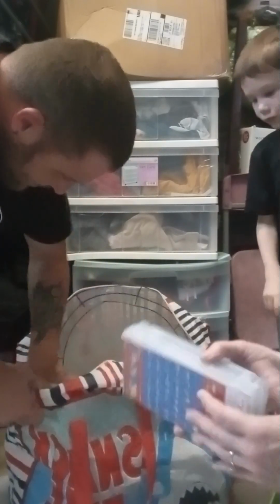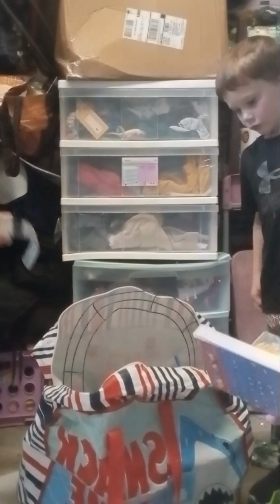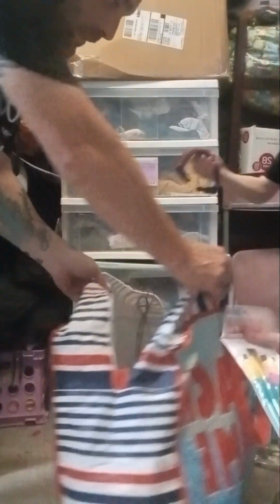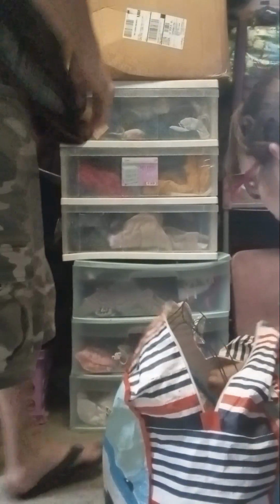Nice. Partridge. Some type of Fitbit. Fitbit. Oh, yeah? Thank you. Paintbrushes. I'm going to like paintbrushes. Cool. That's really cool. I've been seeing Fitbits go around for $100.